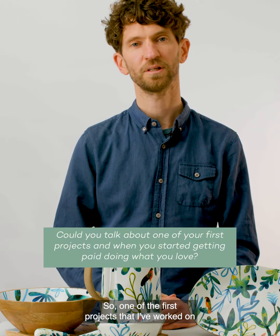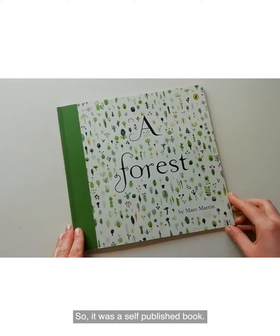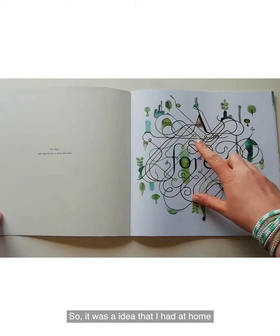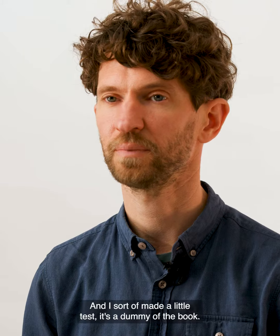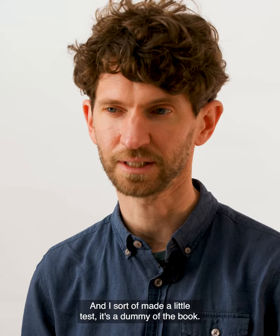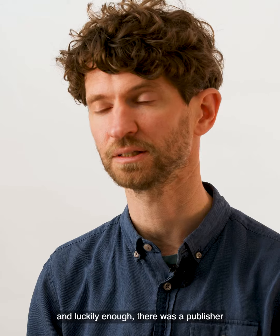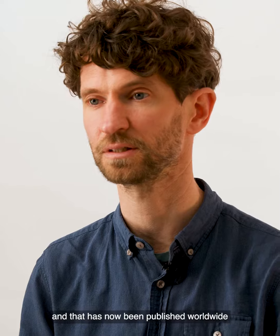So one of the first projects that I worked on was a picture book, my own picture book called A Forest. It was a self-published book, an idea that I had at home, and I illustrated most of the illustrations in my bedroom, and I made a little test, like a dummy of the book, and I showed that dummy to a few publishers, and luckily enough there was a publisher that was interested in publishing A Forest, and that has now been published worldwide and translated into lots of different languages.